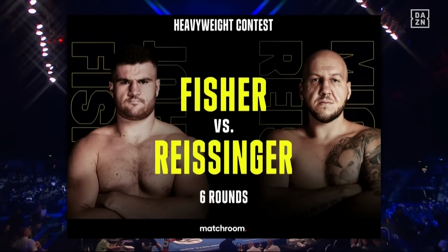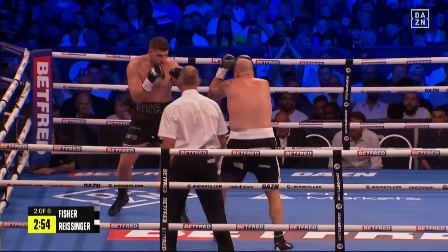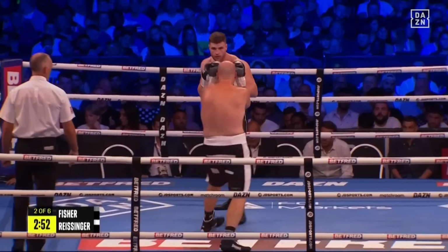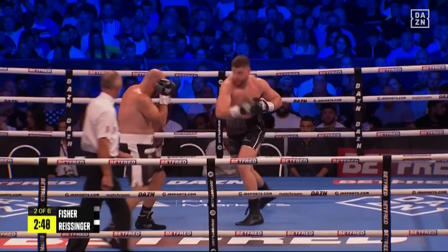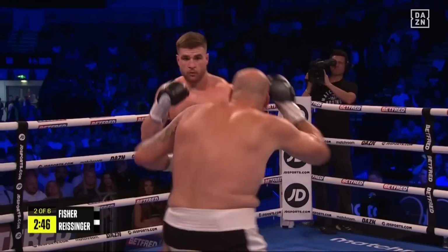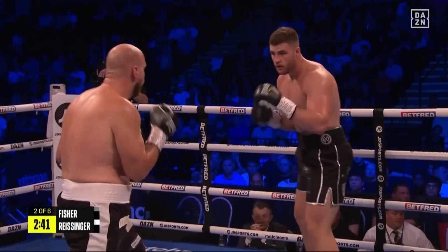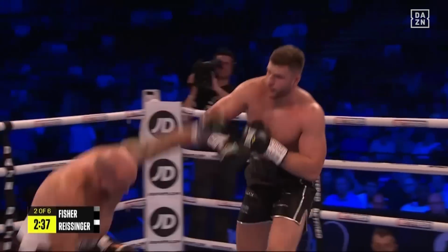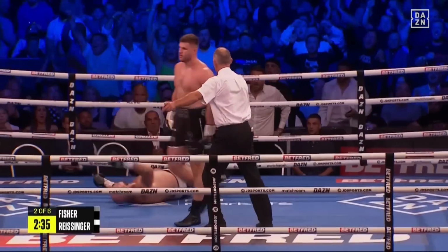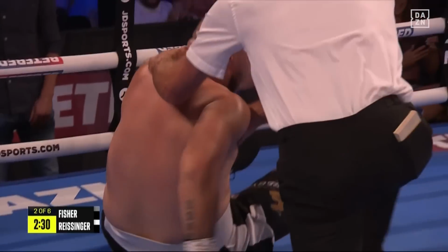Johnny Fisher and his fan club have made it up the M1 to take on the Czech Michael Reisinger. A good jab from Reisinger at the start of the second round. I think it's quite obvious what we're seeing from Reisinger. He is a sucker to the feint, so I'd like to see the feint with that lead hand from Johnny. Draw out that big overhand right from Reisinger. Just big shot. Pinpoint right hand. Beautiful shot. The best shot of his professional career so far.